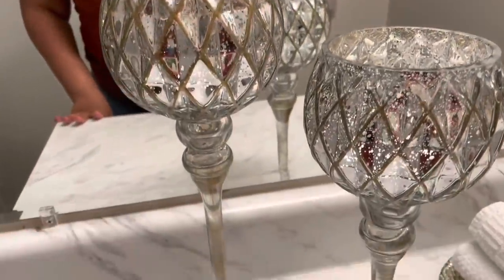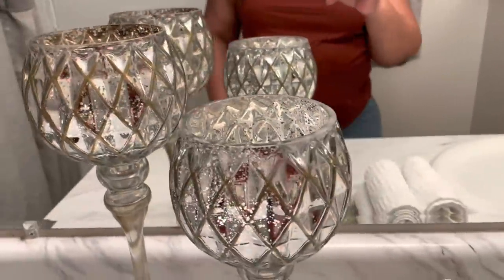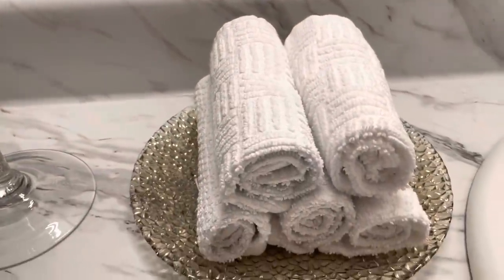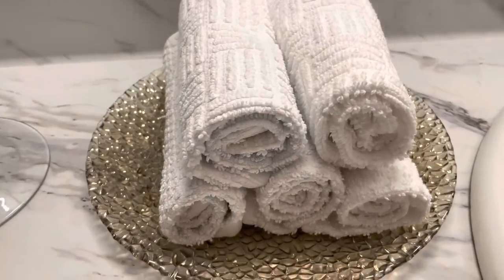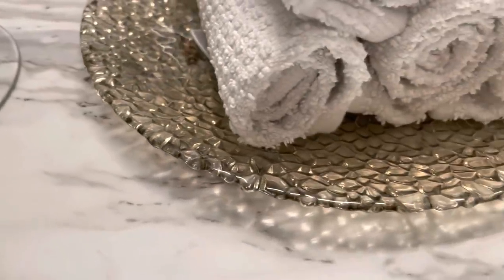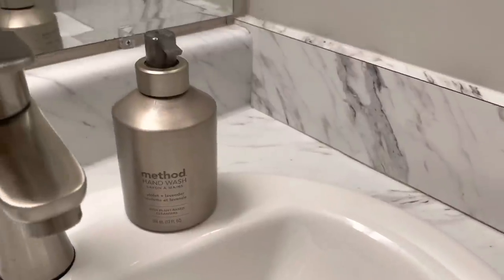So I'm gonna talk about where I purchased all the items, and so let's start over here on the counter. These are from Bill's Outlet. So I got these off my dining room table and brought them in here. And these are just some towels that I placed on a salad plate, and that came from Home Goods. The hand soap is from Target.